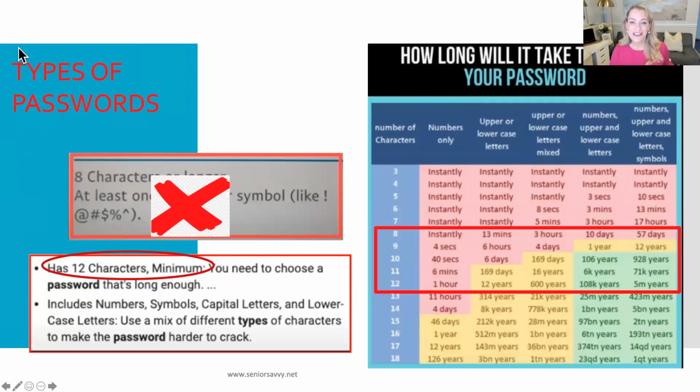So in the olden days, we had just a basic eight characters. There was no variation to it. You could just use your dog's name, the city you grew up on, the street name your first home was on, and that was typically what we used for our passwords. But they became very easy for hackers to crack into.